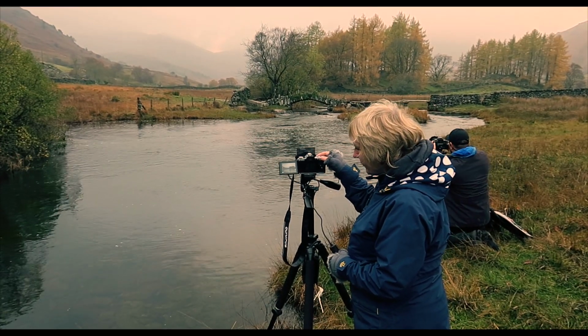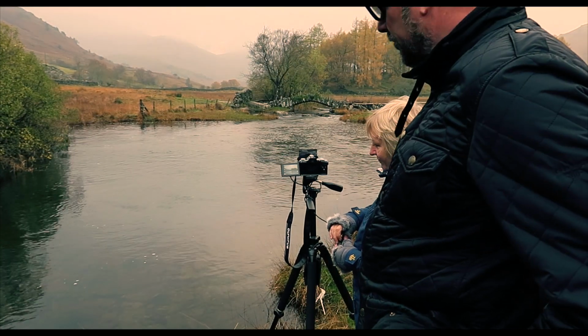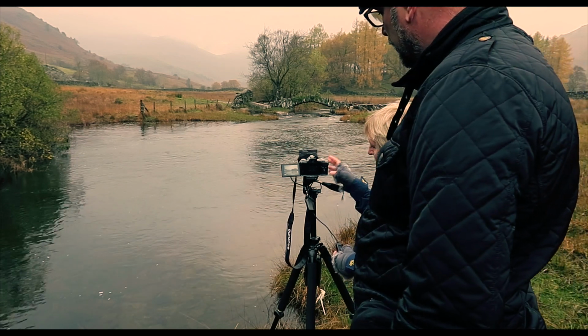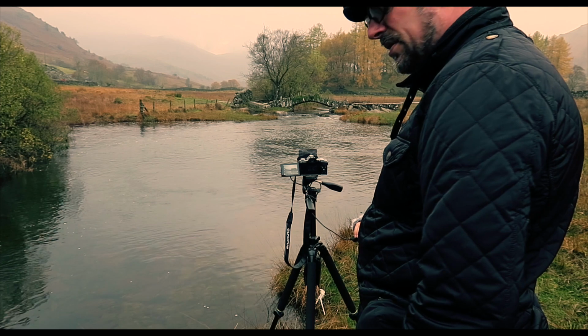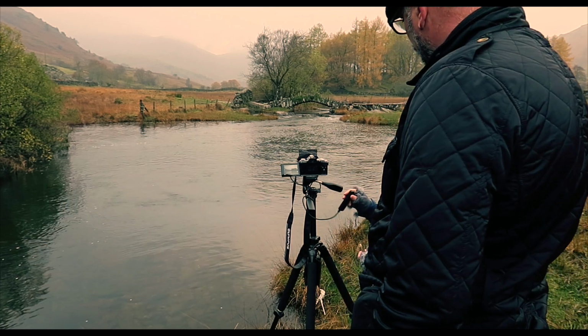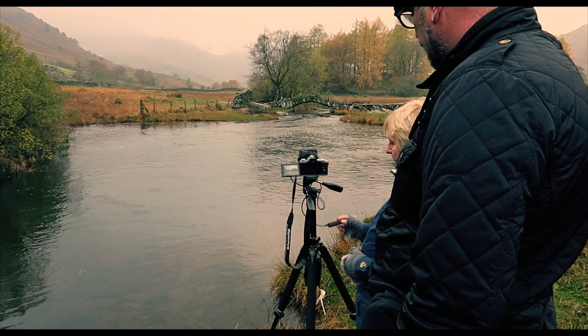So there we are, fantastic shot by Alison, nice composition, very sharp, focused well, so you've got a lovely image there, and it's full of gorgeous tones and colours. I think you'd be quite proud of that. Yeah, I'm looking forward to getting it up on the screen. Yeah, definitely.